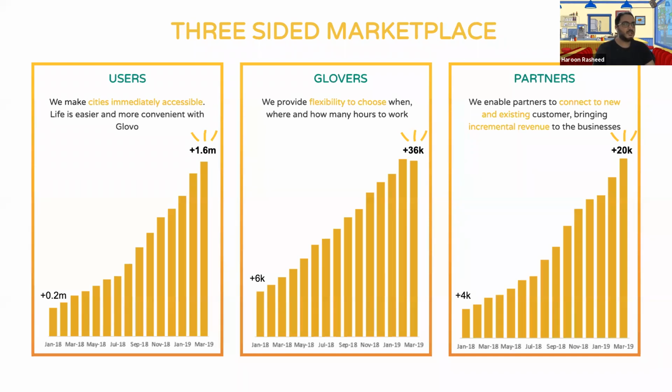We have partners, so we enable partners to connect to new and existing customers, bringing incremental revenue to their business. And you can see the growth that we went through in the last 18 months or so, and that's phenomenal. Last year, we were opening a new city at least every 4 days. And 2 years ago, we were operating in 3 countries and 8 cities. And now, we are operating in around 22 countries and more than 300 cities.